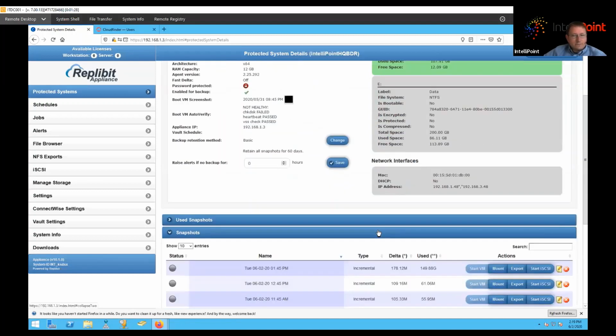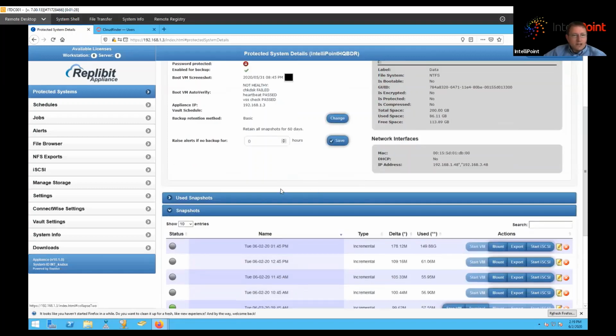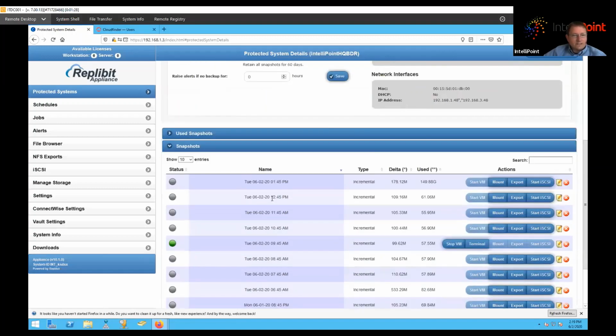So you can see that the snapshots here, these are all the snapshots, and you can see that they are hourly snapshots. You can dig into the job section of this and actually see how long those jobs are running. So I think this server takes probably about 10 minutes or so to back up every hour. It's a pretty quick hit.